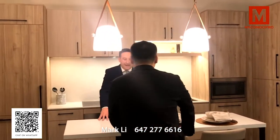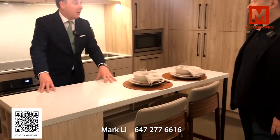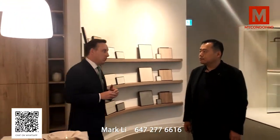are incredible. And again, what we're standing on right now, you can see your worktop, island top. Again, island is subject to floor plan, it is an upgrade. Yes. Okay. But the floor plans we'll talk about in a few moments, very efficient floor plans, no wasted space, very practical condo.